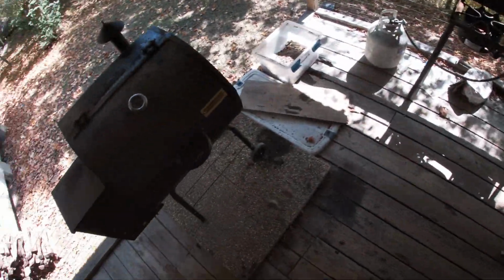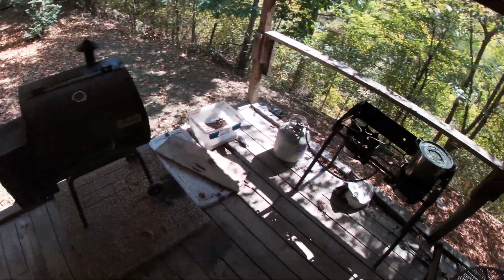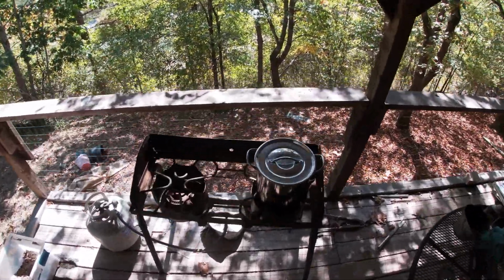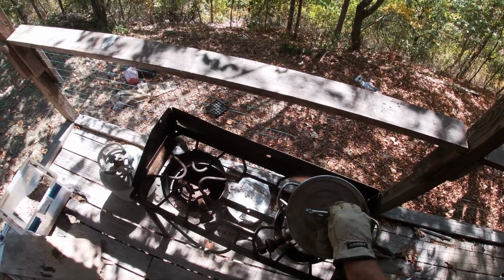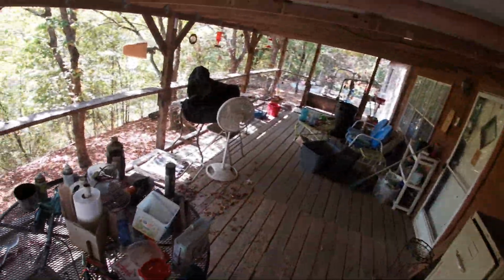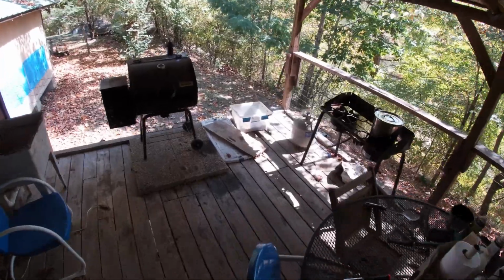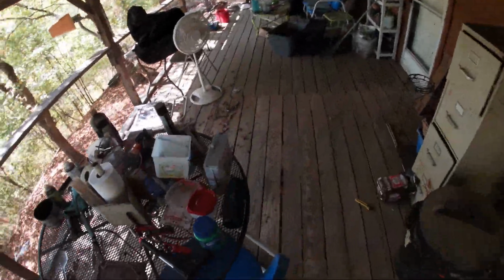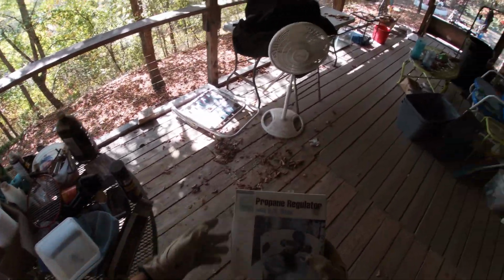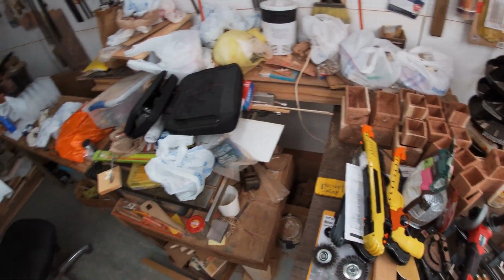There she is, back home. I hope she works good for us. Remember the shrimp bowl? I need to dump that out and get that cleaned up. All right, so we got the grill back in our home place. Now we got to go work on the gas grill. Let's see, I got a propane tank in the shop, so we'll just use that. We got a new propane regulator with a 5-foot hose. All right, we're back.